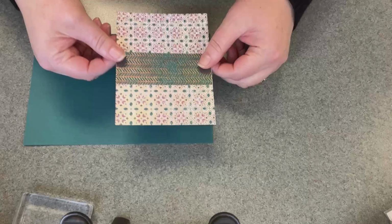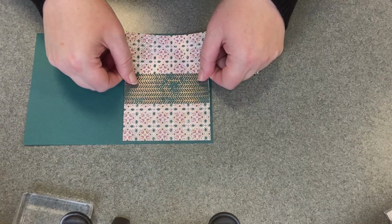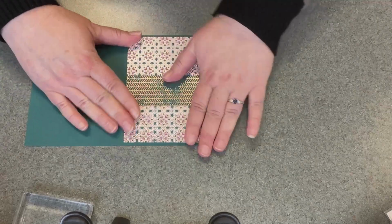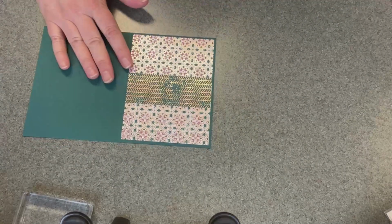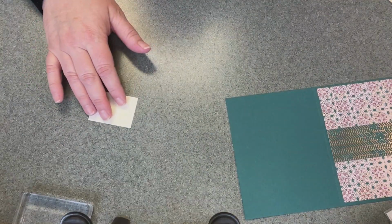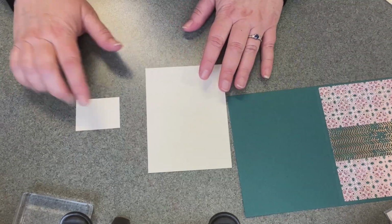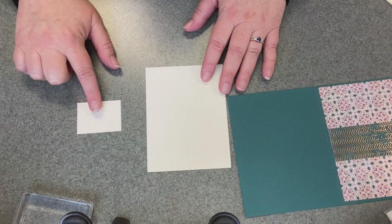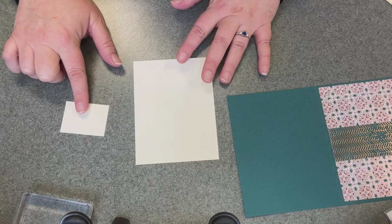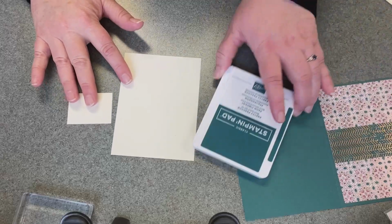And we're going to stick that here on our card front. There we go. Okay, so we'll do a little bit of stamping here. We'll take a piece of Very Vanilla that measures 1.5 by 2, this small little one. And then my insert is 3 3/4 by 5.